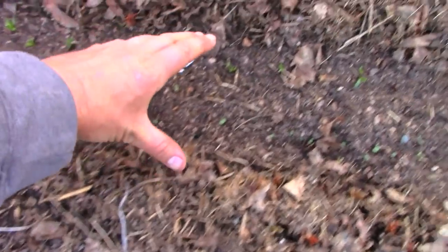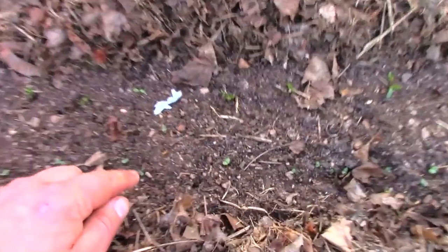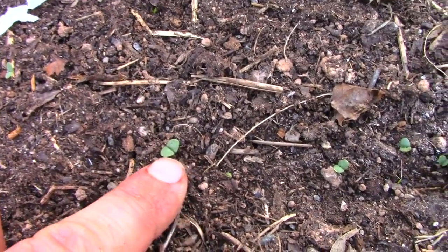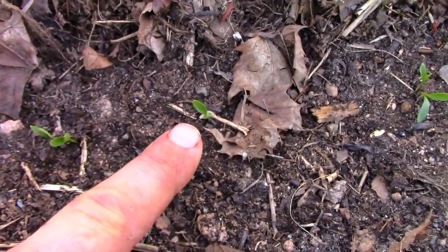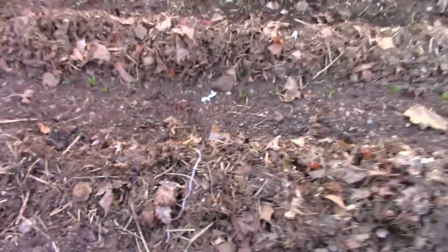So down the middle here, I planted parsley on one side and basil on the other side. And you can see, I don't know if you recognize, but that and that and that's basil. And over here, parsley, parsley, parsley, parsley, parsley.